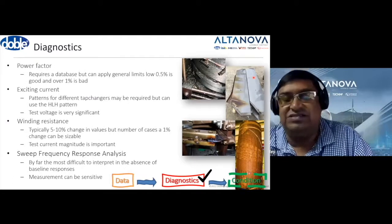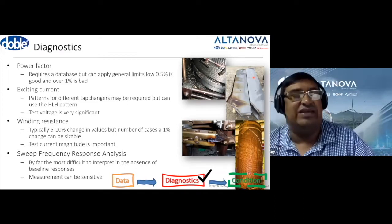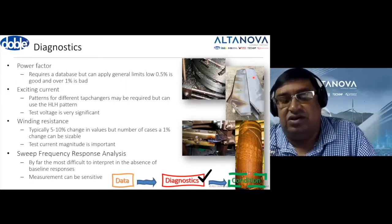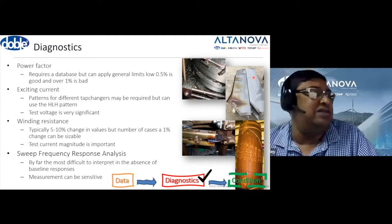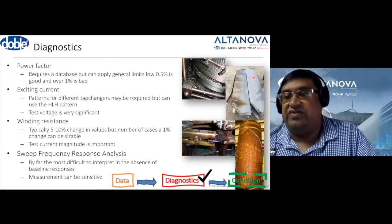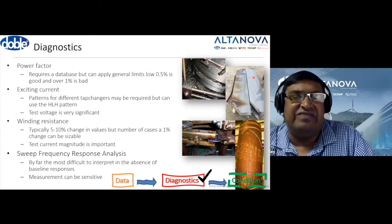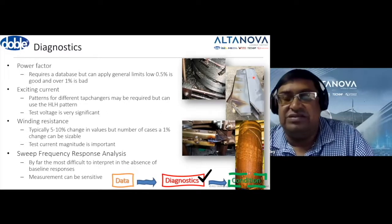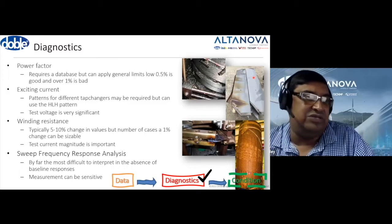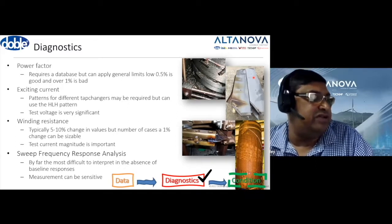In terms of power factor, you can't just rely on 0.5 and 1 anymore. So how insulation performs over its life is generally derived from, you know, a large history of it, right? So cutoff limits that we normally use may not really be applicable. Exciting current measurements, the most significant thing here is the voltage at which you test, right? You can definitely miss a lot of it. The DC winding resistance, people normally will talk about between 5 and 10%. You can get problems even at a 1% change, right? And again, in DC winding resistance, the level of current being used is very important, especially if you're looking for, for example, a tap changer contact problem.